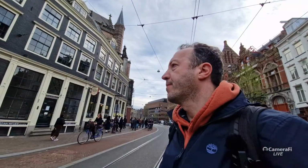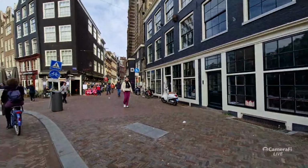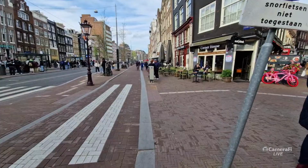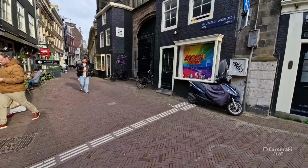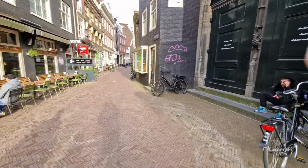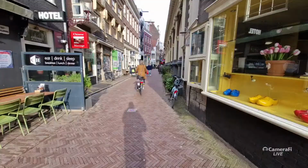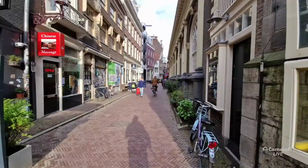Alright. But where? I'll try the bar on this narrow alley. There must be on the right side. Let's have a look together. If not, there's another place in Nieuwendijk.